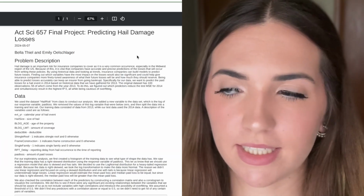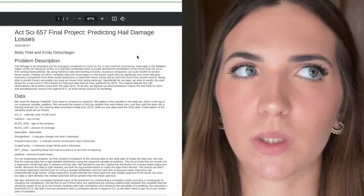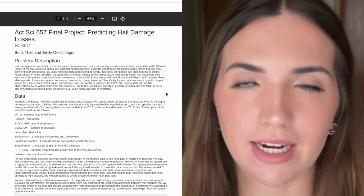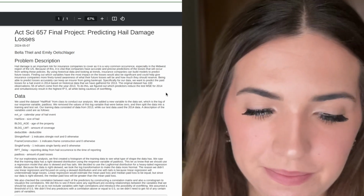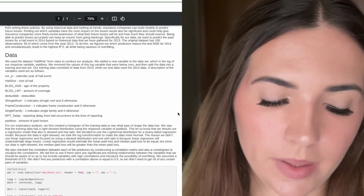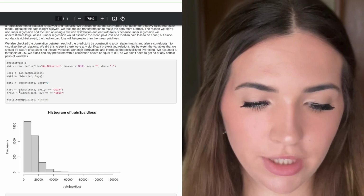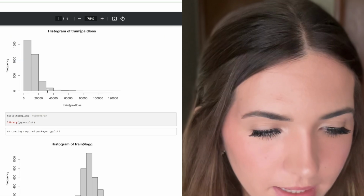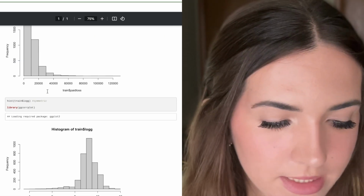This project is one that I did just this past semester in my risk analytics class, which was basically the second semester extension of that machine learning class project that I just showed you. This one was fun because it specifically had an insurance application. In this project, we were predicting hail damage losses. So we took some data that we had, again split it into the testing and training data. We had a histogram of the paid losses, and I'm pretty sure we log transformed these just to make the data a bit less skewed.